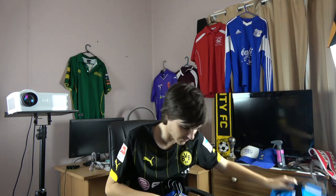The sleeves remind me a little bit of a Zenit St. Petersburg shirt that I think I've shown on here. If not, I wore it yesterday. A lot of sky blue in football and Marseille. I do like their badge. I've got to give it that.